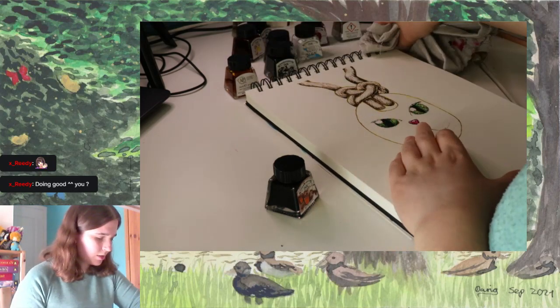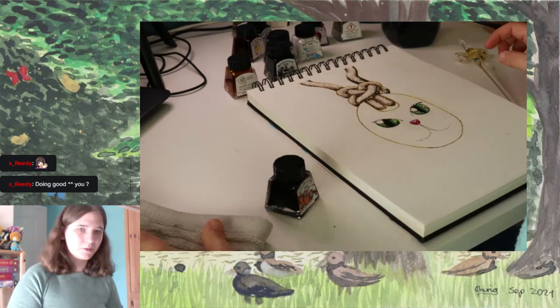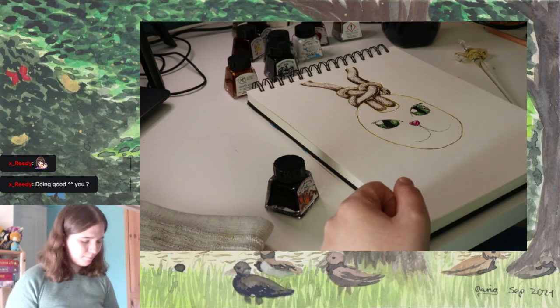With the water, especially up there. Gotta stop dropping water there. Bad idea.